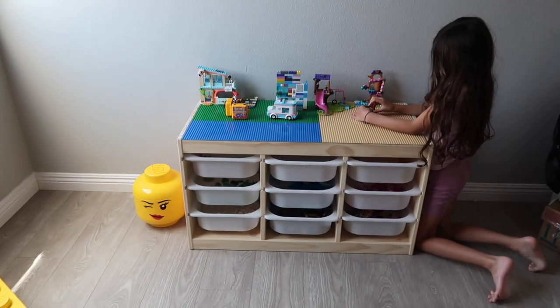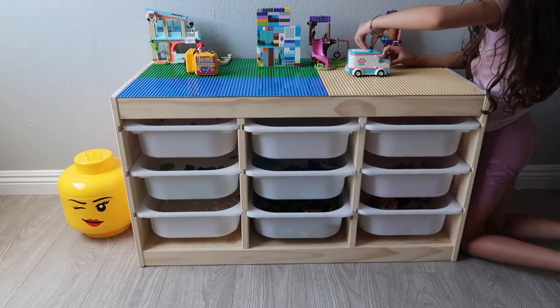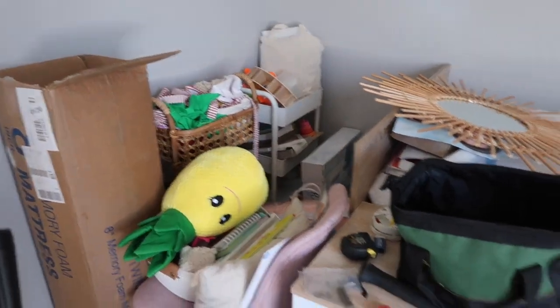So here's what the shelf looks like when the bins are pushed in. It's pretty small, but it's perfect for what I wanted it to be, which is the Lego table. So I want a mirror to be hung over here. It's right there. And then all of this stuff has to be organized.